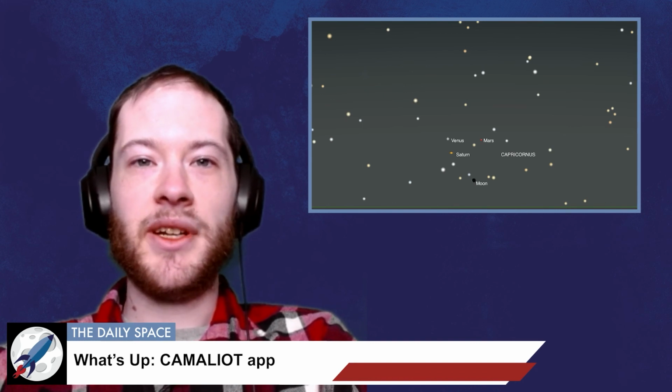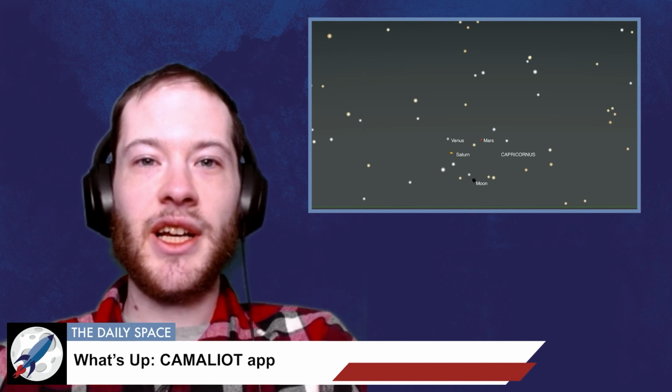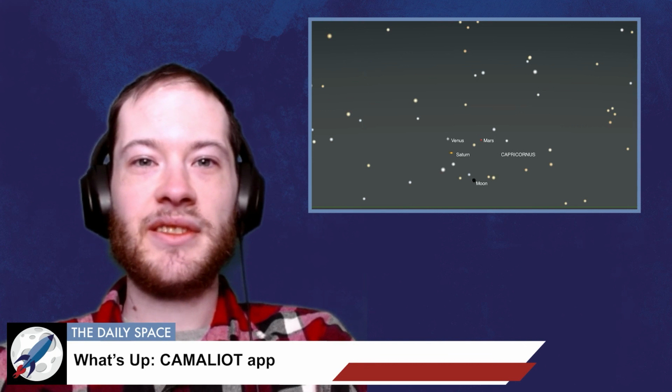On Friday, April 1st, there will be a new moon, which would be a good time to head out with your binoculars or telescope and try to observe some of the fainter objects in the night sky. If you want a challenge, try observing the open clusters M46 and M47 in the constellation Puppis. We'll have a finder chart also in our show notes.